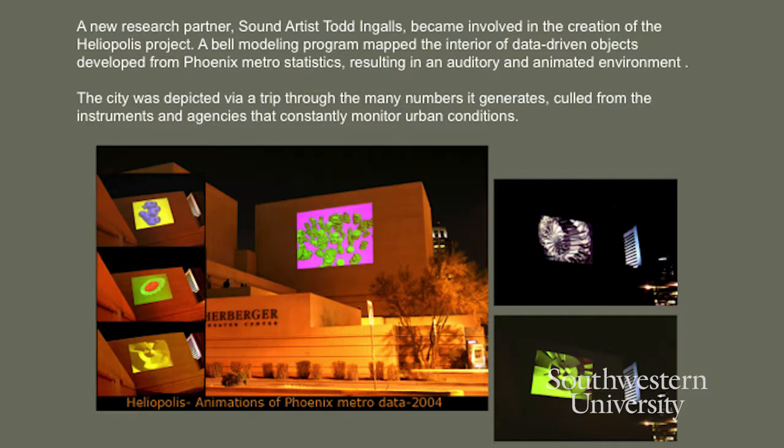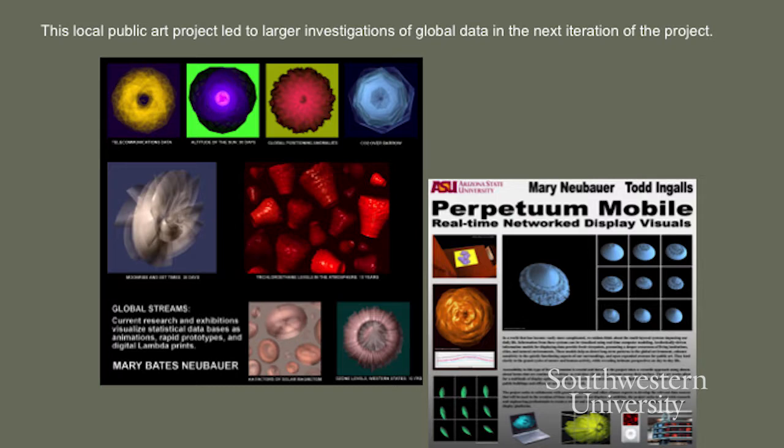Next, I got a large public art commission to take a mathematical journey through the city of Phoenix. So this is Heliopolis, where the actual objects are animated, and the viewer is taking on kind of an ambient journey through the objects. I started working with a media artist, Todd Ingalls, at the time, and he used a bell modeling program to sound model the inside of those objects. So the sonification of these objects, again, back to a traditional bell modeling program, you could realize the shape through the sound that was shaped by this program, and that became part of this project.